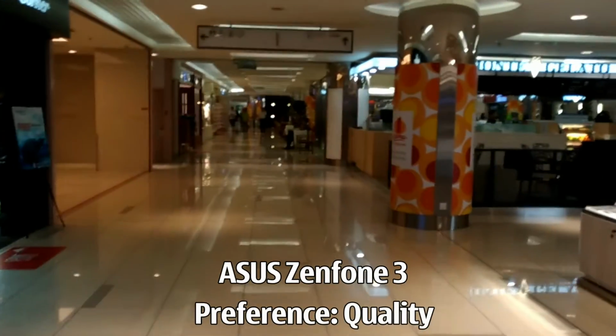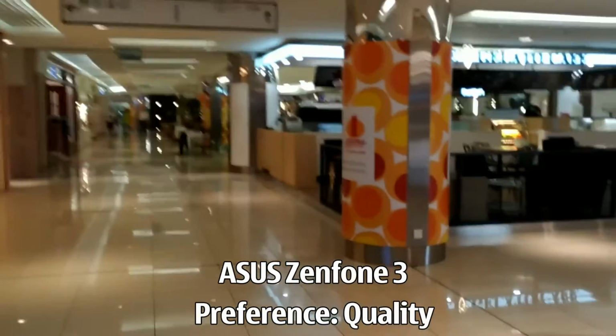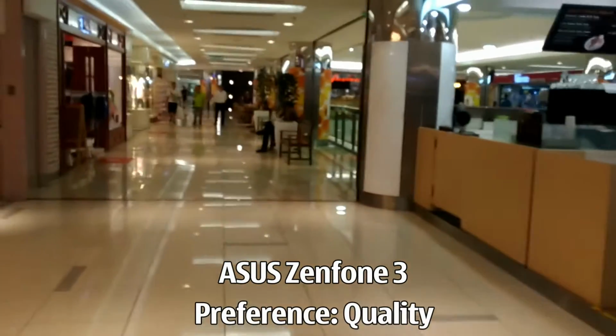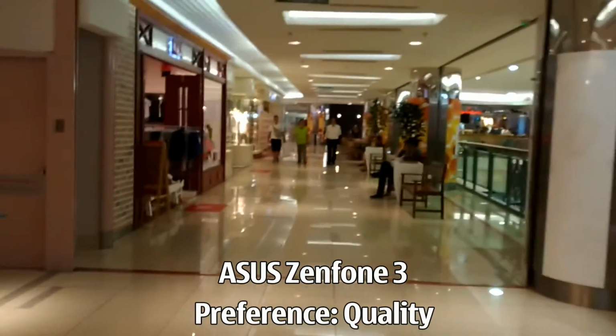The Zenfone 3 is able to record with two different preferences. The first one here is the quality preference. For this, it's not so much that the quality is bad itself, but rather the video seems oddly out of focus.